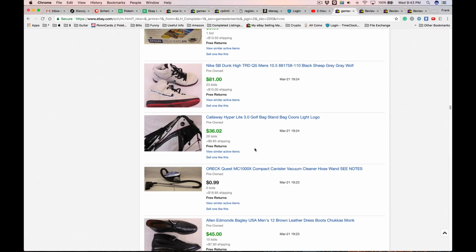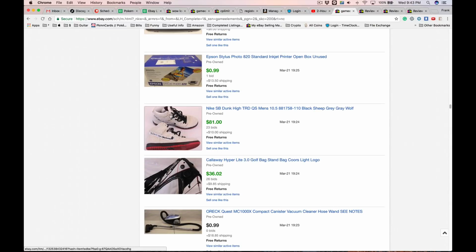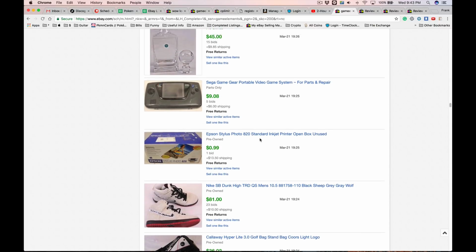Golf bags sell well. We did calculated shipping because they're quite large. Here's a nice pair of Nikes we picked up for $14.99 at Savers. Auctioned them off starting at 99 cents. Here's an example of a failed auction. This should have sold for quite a bit more. Could have got quite a bit by now, but we didn't. So it is what it is.